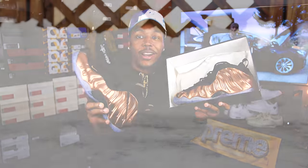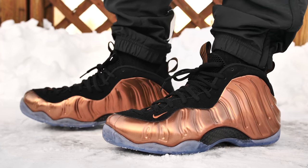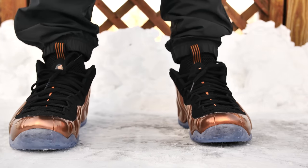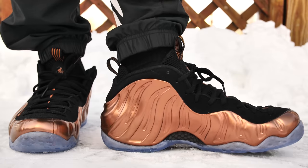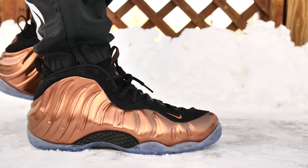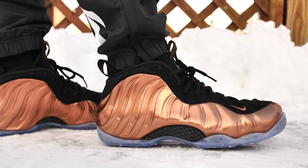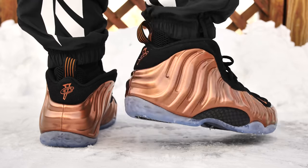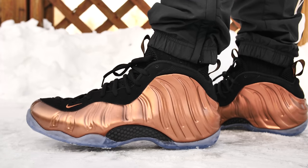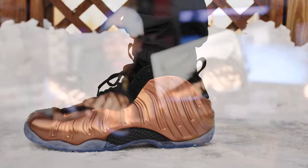I know a lot of dirt has been thrown on the Foamposite name, but the coppers as well as the eggplants, I haven't gotten those yet and I will get them eventually, but I had to make sure I got the copper pair. This is probably the best Foamposite 1 in my opinion, any solid color Foamposite 1, because of course when we start talking patterns, you got the Galaxies, which could be the GOAT for sure of all Foamposites. But when you're talking the solid color, a classic crazy colorway that I could only wish to have a few years ago, this would be on that list, the Copper Foamposite 1.